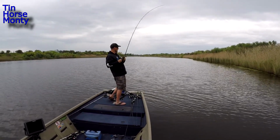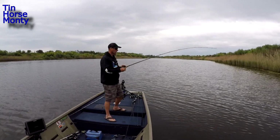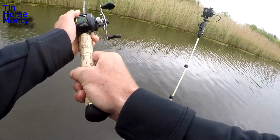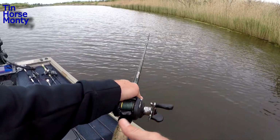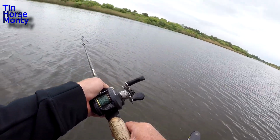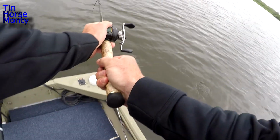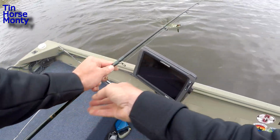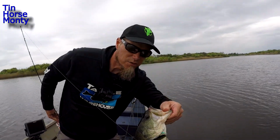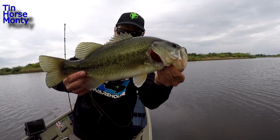There he is. That's a good one. I had to let him eat it. Good fish. Good fish. Dang, boy. Slow down, brother. Yeah, he's hooked pretty good. Good solid fish. Nice fish. Oh, Chug Bug is getting it done. Good quality fish in this lake. It's nice fat, solid fish.